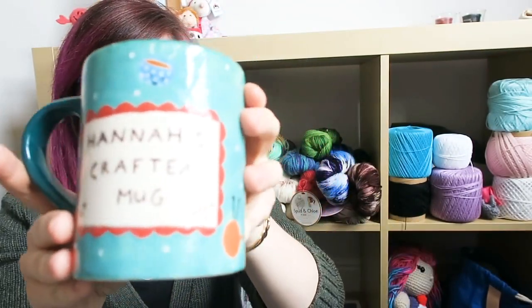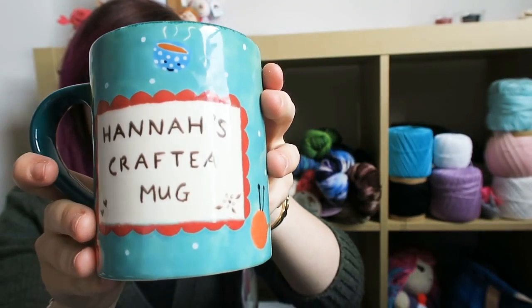So I'm going to use it as a pen pot, because for those who don't know, this was my crafty mug. This is what I would have tea out of for every single podcast. But now it is broken. It is only good as a pencil pot. And this was hand painted for me by my very, very good friend Julia. So now I'm sad. Pop that on my desk.